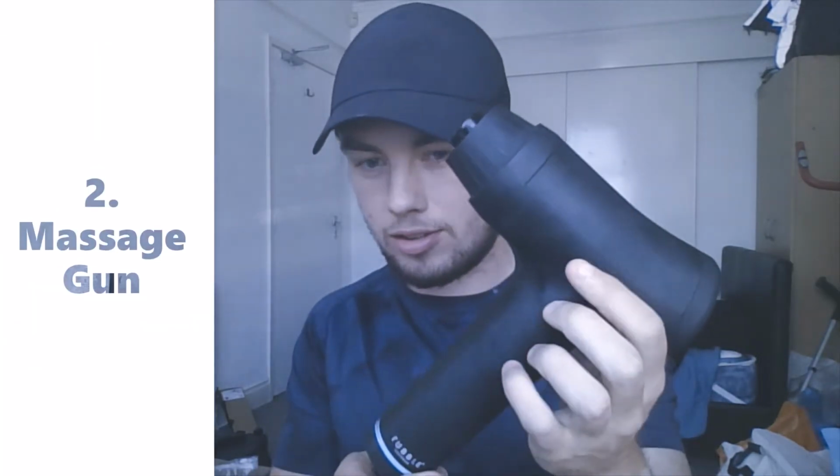Number 2 is slightly less common, definitely not as common as a foam roller, but has increased in popularity in recent years. About 5-10 years ago, I'm not sure if these even existed, but anyway, it is one of these, a massage gun. You can get these all over the place now. Prices are coming down all the time. This one's from Tubbel in Amsterdam, but yeah, I got this recently and it's been brilliant.